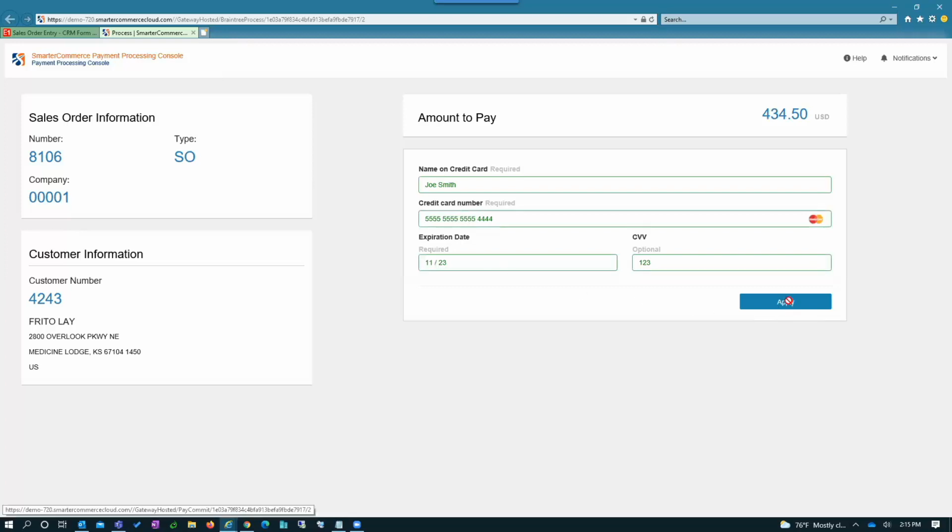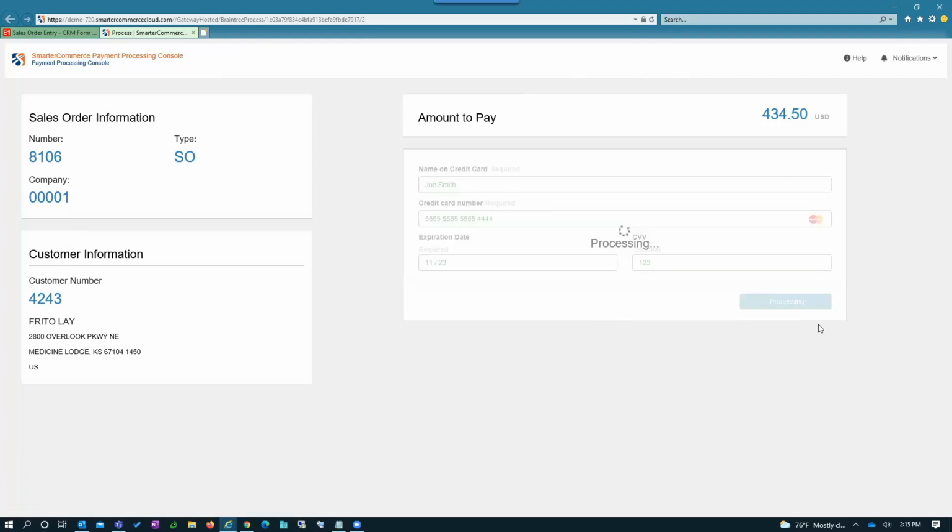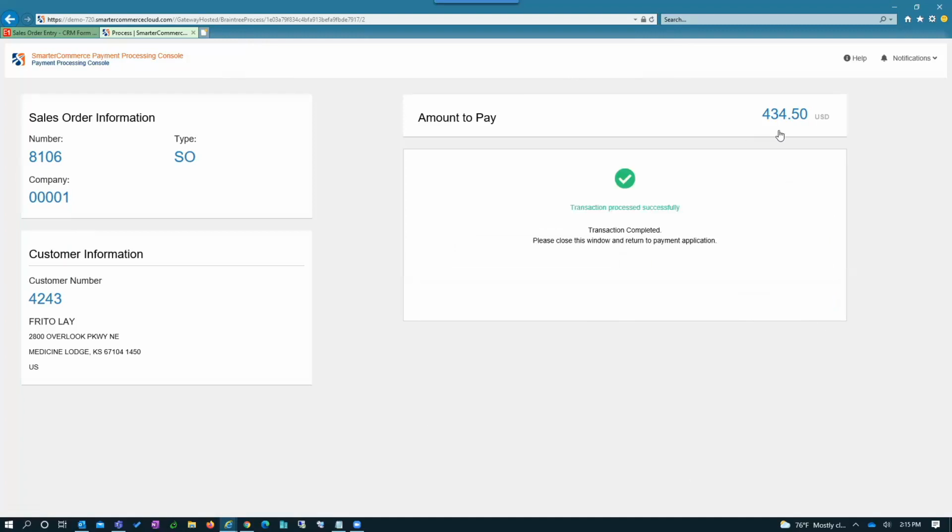Your CSR would then click apply, which would validate the information and authorize the funds, as in this case, the order number and the order of 43-434-50. And if everything is successful, we'll come back with a successful processing message. As you're aware, for those of you that are customers on the call, if there's ever a decline, it will also disclose here the specific decline or the error message provided back by the merchant bank and the processor.